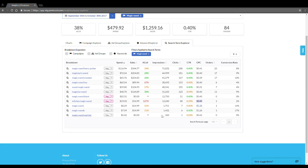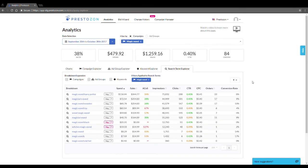Maybe start this one at 10 cents, and then you'll have a bunch more keywords in your campaign, and you can manage everything with bid instead of having to manage these buckets of search terms that have some search terms that are high performance, some search terms that are low performance. With one bid, you can manage it with a whole bunch of bids. We don't have a feature to automatically put these into keywords in Prestozon right now, but it's something we're working on, and we're really excited to release it soon.